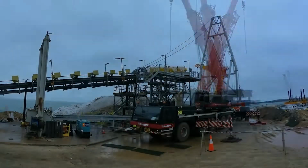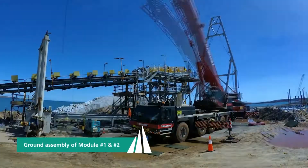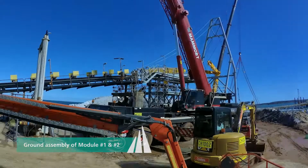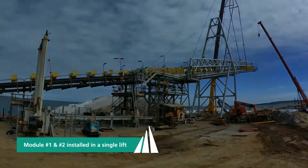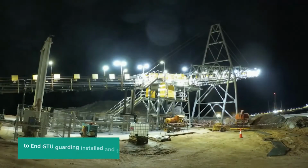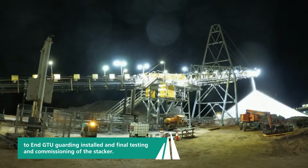Structural integrity is important in a high-salt environment. In addition to this, precision plasma cutting was used for the profile cutting of around 200 truss pipes, which significantly reduced the number of hours required to complete the work.